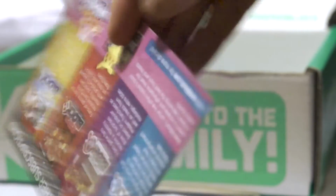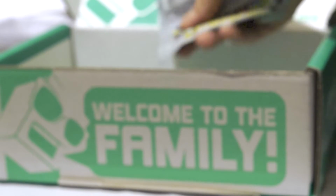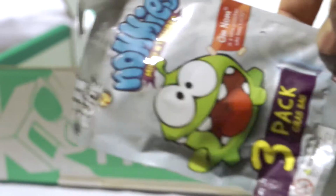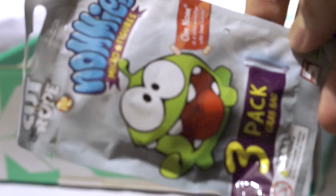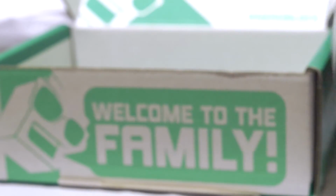There is a little manual here. It basically just sort of says welcome to our family, and it shows what boxes you can get. In this packet I already opened, it says Cut the Rope. I'm not going to go into too much detail, but Cut the Rope is a little casual game on smartphones and tablets where you've got this little green creature and you swing this thing on the rope and try to get the candy or whatever into this creature's mouth. Basically, that's the general idea.